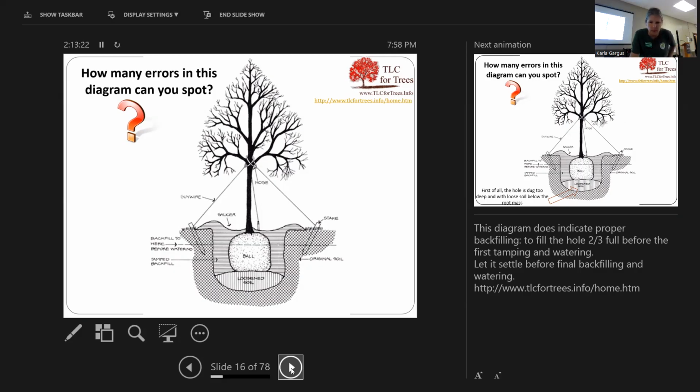How do you determine how deep to plant? The root flare. Where's the root flare on this one? See that root flare right here? That root flare should be up here. Looking at the picture, it looks like an established tree, and the root flare should be flush with the ground. There are a lot of established trees across Clarksville that have been planted too deep or too high.